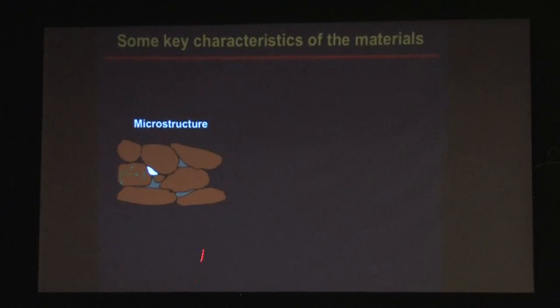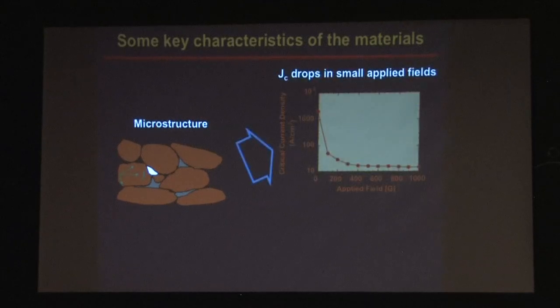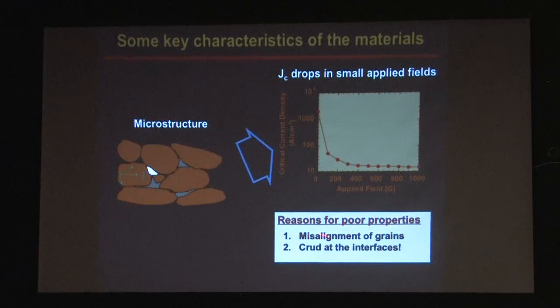Let me just tell you about them. If you take a look at the superconductor under a microscope, it will look like mud or dirt on your flower bed. So the goal is to be able to take this and make it into a long wire. The problem with a wire which has particles like this is that when you pass the current, electrical current divided by the area of the wire, as a function of magnetic field, you get a very low value. It's 1,000 here. What you really need is a million here. And it just drops when you apply a small magnetic field, and as you will learn, you need a little bit of magnetic field for most applications. The big problem is that these grains are not aligned with respect to each other, and they have crud at the interfaces.